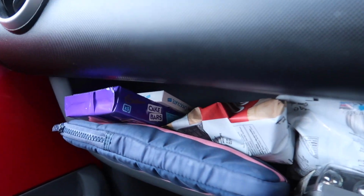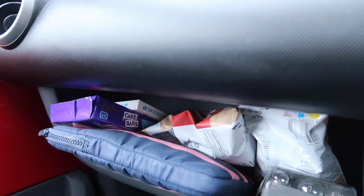Also, it is so important to stay hydrated. Make sure you bring some water. I've also got Diet Coke. Like I said, I got a couple of snacks, just some crisps and some cake bars just to keep us going, get a little bit peckish on the shoot. But yeah, I'm all ready to go in the car.